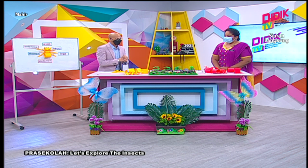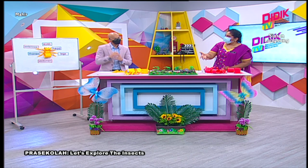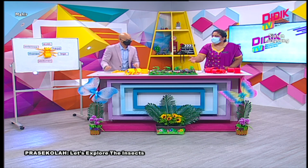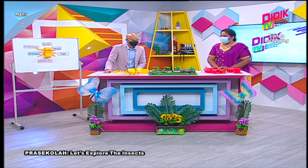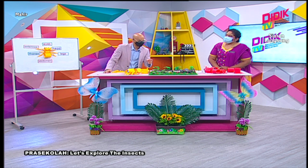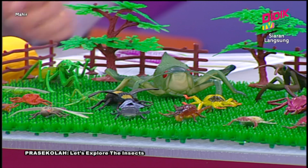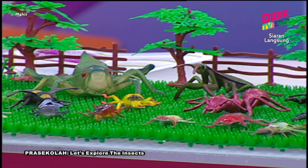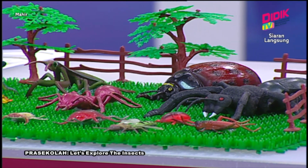Okay, there are so many insects, Sean. If you can see here, apart from the 5 insects that we learned just now, we have some other insects also, like the bugs. I think we also have a praying mantis, and we also have the fly. I think there are around 6 to 10 million insects in the world. Wow, that is a lot. Yes, a lot.